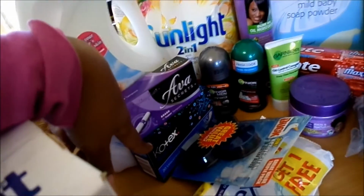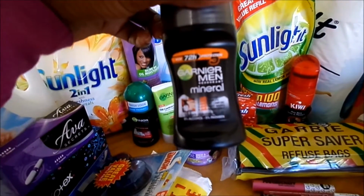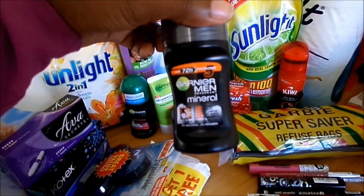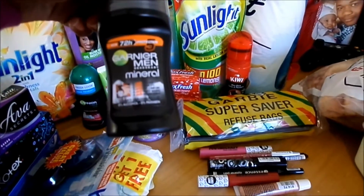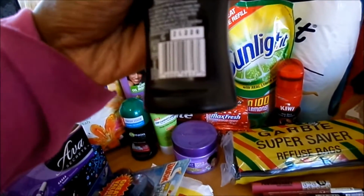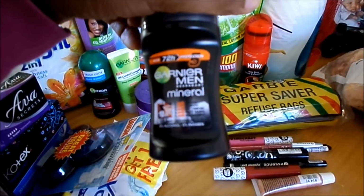And then some panty liners, some roll-on. We're actually trying out this one, Garnier Man. Yeah, guys, I have to use a man deodorant because the women's ones don't actually work on me, so they don't last all day. So I have to use the man one. So this one is called five in one protection. Yeah, I have no idea what that means, but it kind of smells okay, so we'll see.